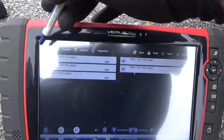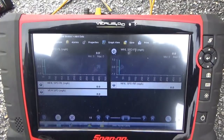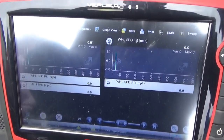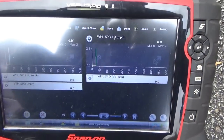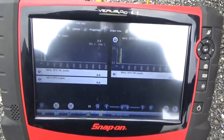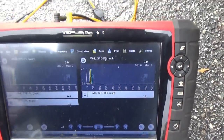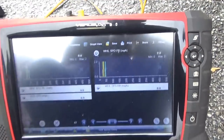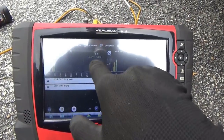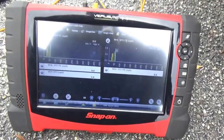Okay, we have the ABS data up, front left, front right. Spin the wheel slowly by hand. You see 2.3, that's the lowest speed that it registers, which was equivalent to the rears. So very happy about that. And they come online exactly at the same time. This car's fixed.